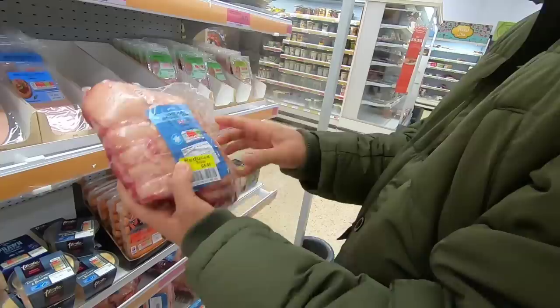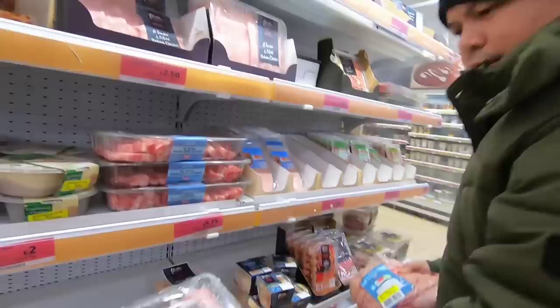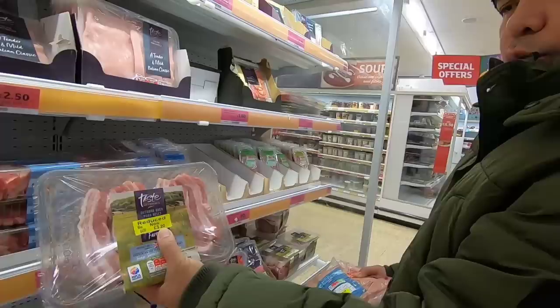Sometimes, you know, there are price reductions here as well. Look, large pork shoulder joint. This is shoulder, big one. £4.50 now. £4.50 only. Sometimes this is a good thing here, but you have to have a little patience. And look, this one, reduced. This is outdoor, like organic. £3.20. Anyway, it's so big for me.